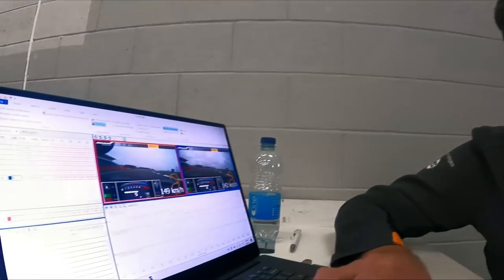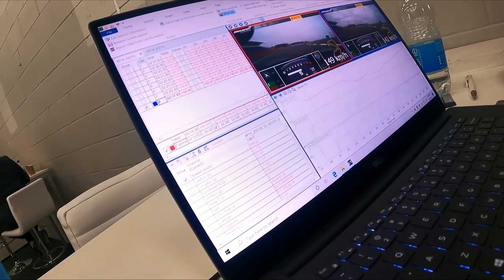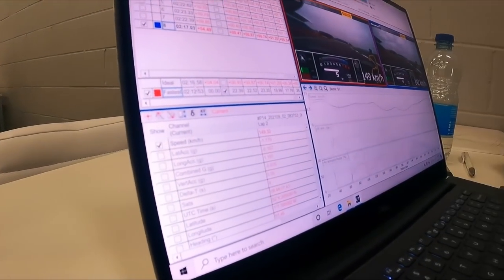So far, on your very final lap that you drove, you did a 2:17.0, a theoretical, like an ideal lap time here of the 16.58. So yeah, pretty close to your ideal.